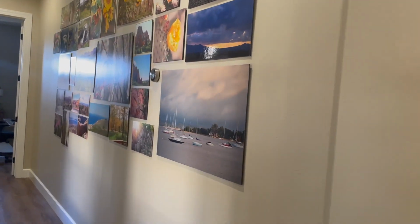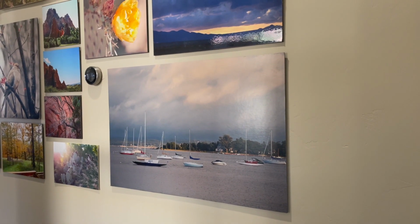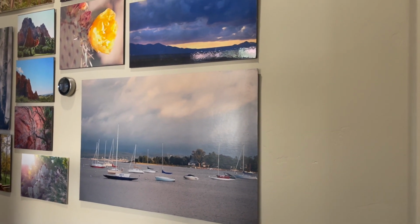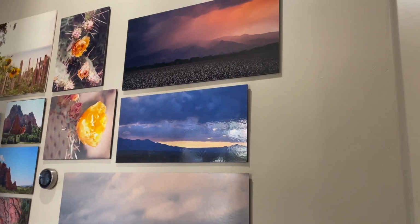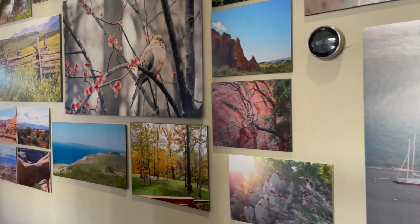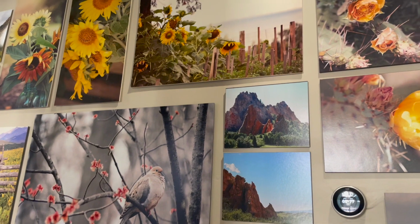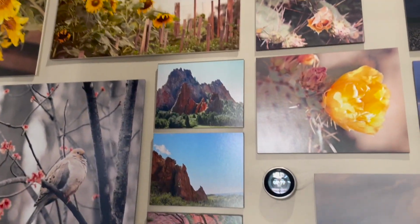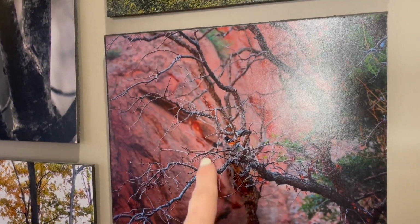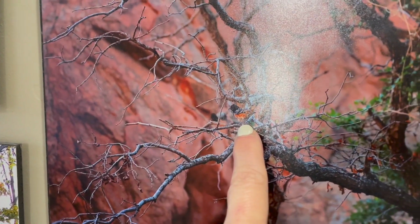So fun places we've been, of course, that is Michigan. I think it's near Traverse City or Frankfurt. I think that's outside of Frankfurt, Michigan. Just beautiful desert scenery that I love, that again evokes memories and places we've been. Garden of the Gods in Colorado. And if you look really carefully, there is the tiniest little bird right there. You can't really see it very well. Oh, glare.